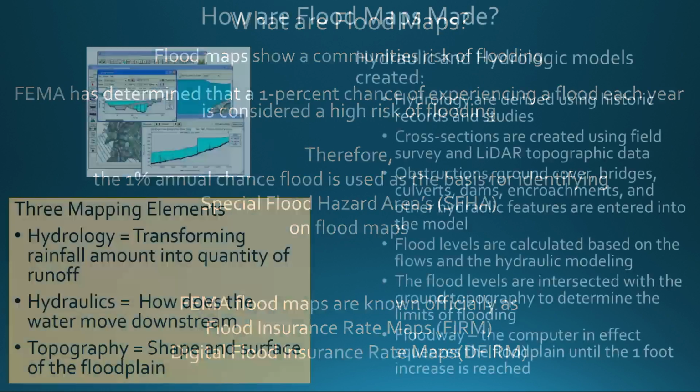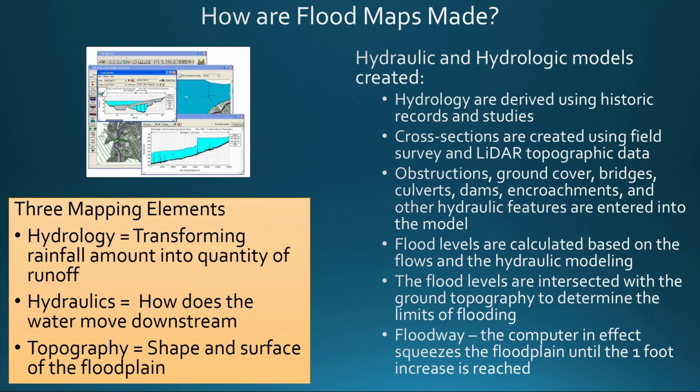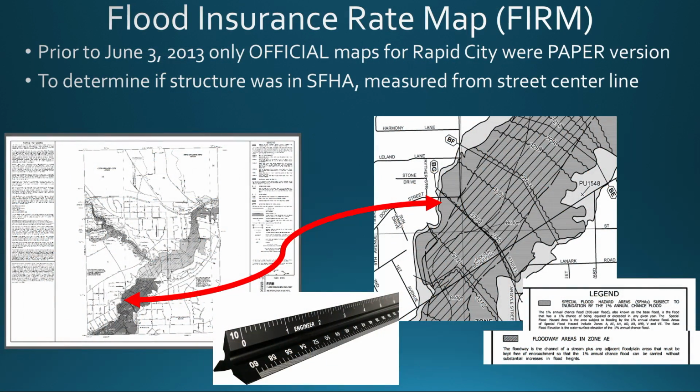How are these maps made? There's three elements. Hydrology, that's transforming rainfall amount into a quantity of runoff. Hydraulics, how does the water move downstream? The topography, the shape and surface of that area. So engineers take all of this, they put it in a model, and they generate maps saying these are your special flood hazard areas. Prior to 2013, the maps were paper versions that looked like this.